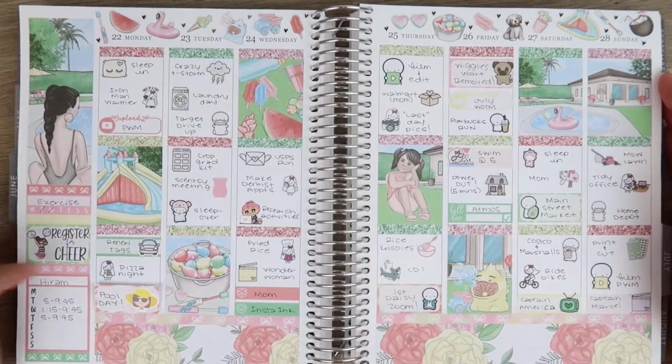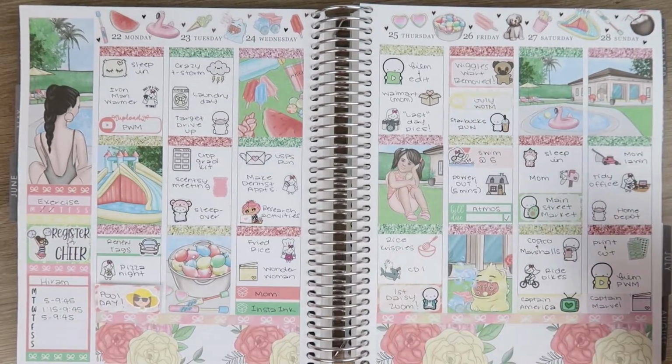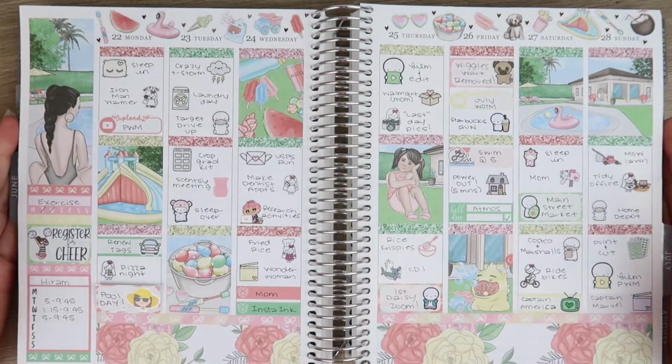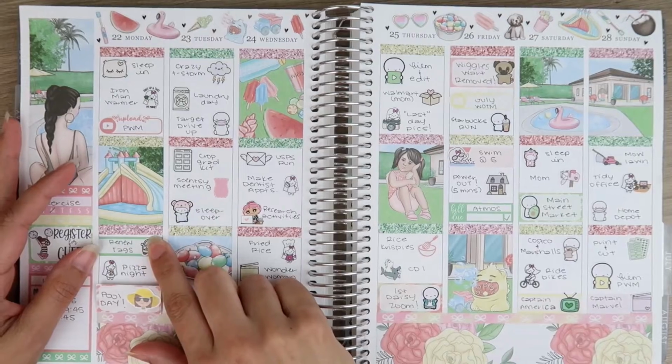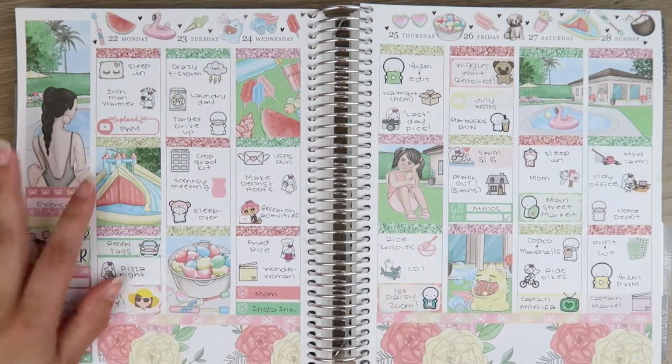But anyways, this is the week that we did register Alondra for cheerleading, so very exciting, which also this Saturday is going to be her very first cheerleading game, which we're all excited about. So let's see here. We did renew our car tags. On this day, we had a pool day and a pizza night.